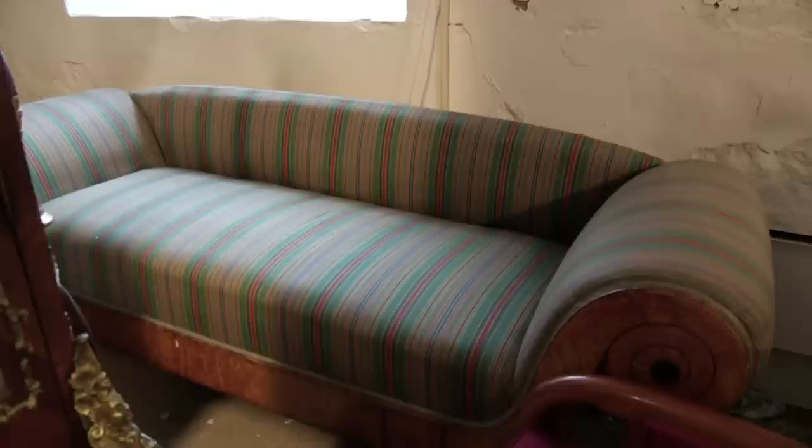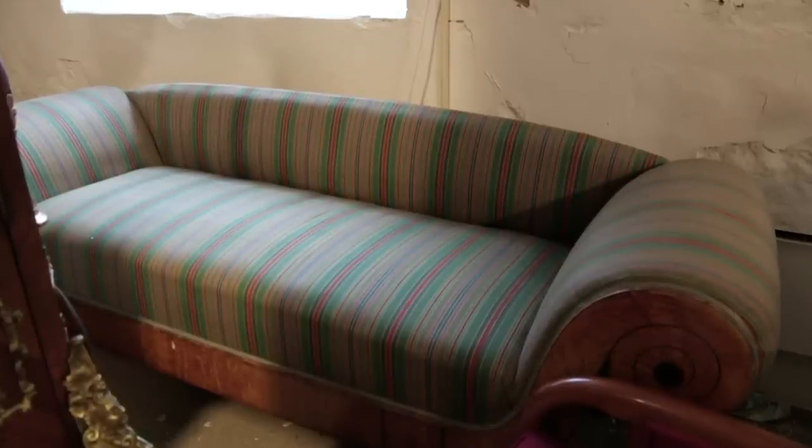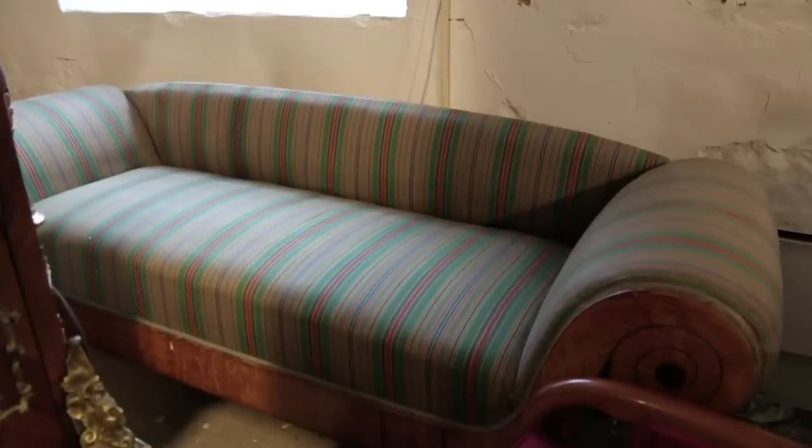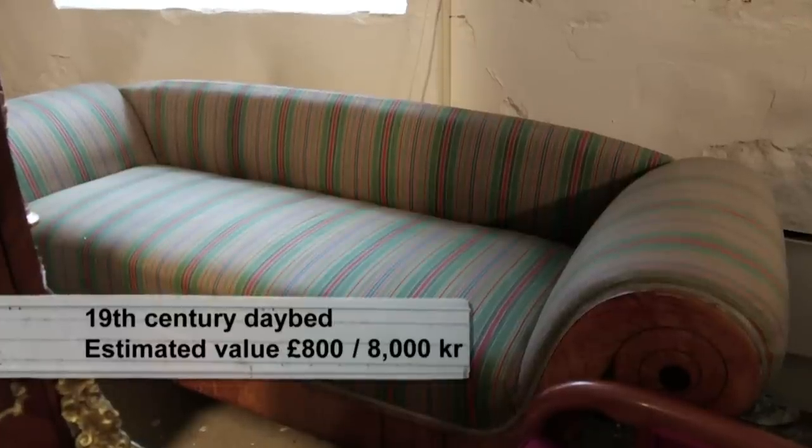Colour of this wood. Daybeds have been popular since medieval times and seen as a hallmark of comfort and beauty. In the UK, this one could retail for £800 or around 8,000 kroner.